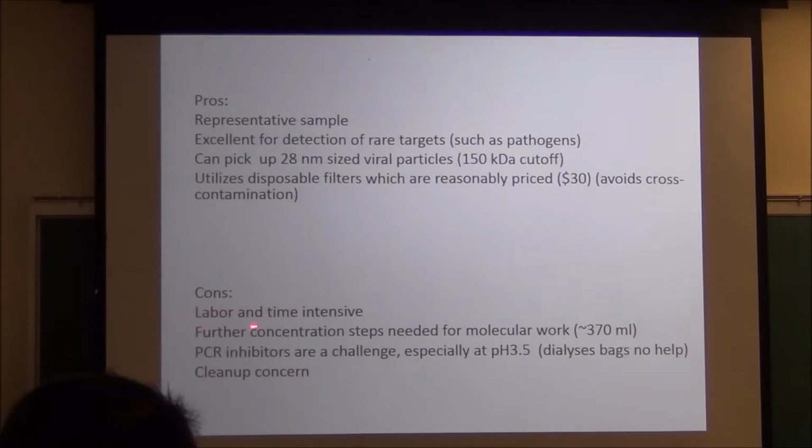The cons: it's labor and time intensive. You can probably do 2 to 3 samples per day if you want to recover on the same day. Further concentration steps are needed. It takes everything and puts it down to 370 mils, and from that, for clean extraction, you probably recover it from the filter.